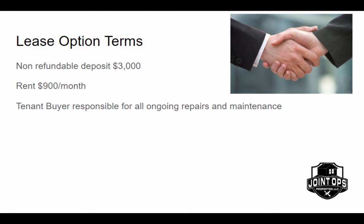Anyways, we ended up finding a lease option tenant buyer for the property. He drove by it while it was burned down. We ended up signing a deal to get a $3,000 non-refundable option deposit up front, and he's paying $900 per month. You say, well, you could have rented that house out for $1,050, $1,500 based upon comps. But the garage was burnt down. To be able to turn a disaster like this into a cash flowing asset.